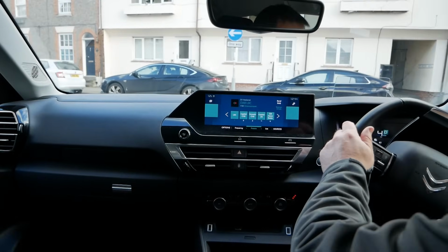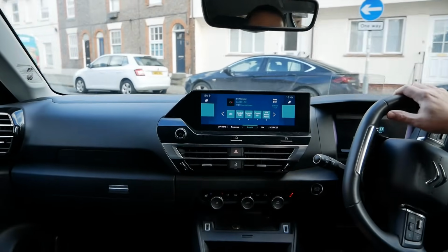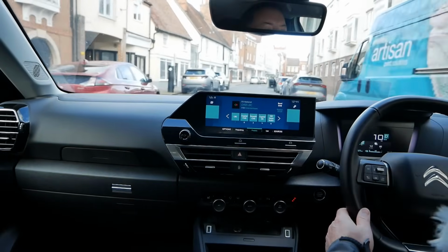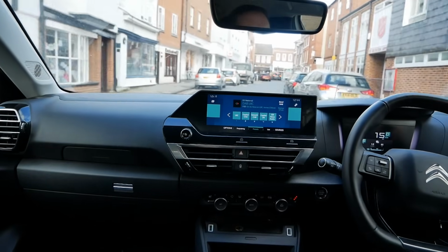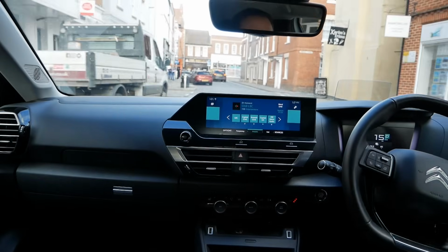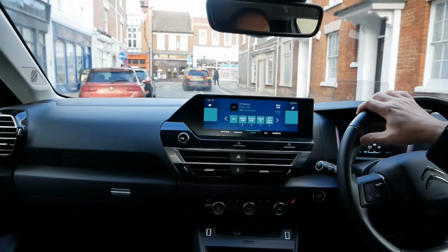Actually, I've forgotten this has got a heated steering wheel. Let's put that on as well, because today really does feel like a winter's day, even though 12 degrees isn't particularly cold. It just feels so much colder today. It's one of the first days where it's really felt chilly, but it's just wind chill.